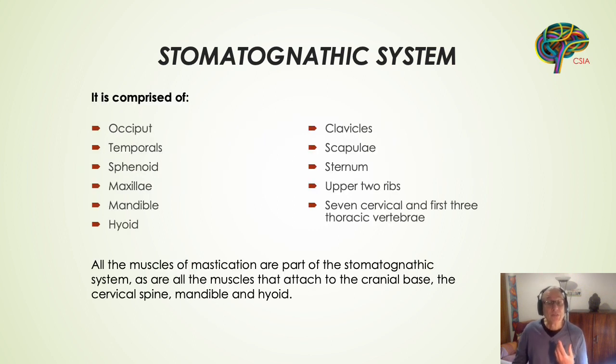The stomatognathic system is comprised of the occiput, the temporal bones, sphenoid, the maxilla, the mandible, the hyoid, the clavicles, the scapula, and the sternum, as well as the upper two ribs, the 7 cervical vertebrae, and the first 3 thoracic vertebrae, along with the muscles of mastication and muscles that are attached to the cranial base, to the cervical spine, the mandible, and the hyoid.